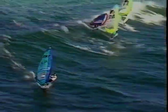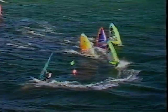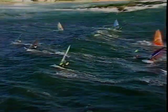Cameron Bruce finding form. Far from suburbia. Phil McGain coming up through the pack, and that fine tight jibe looks like giving him second place.